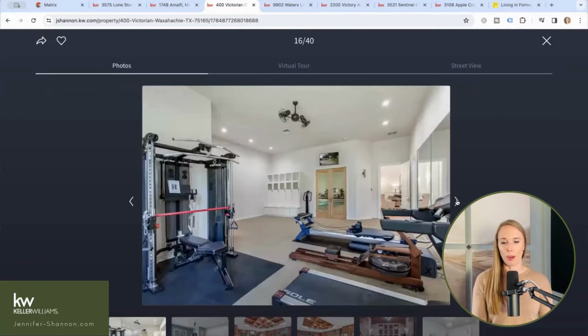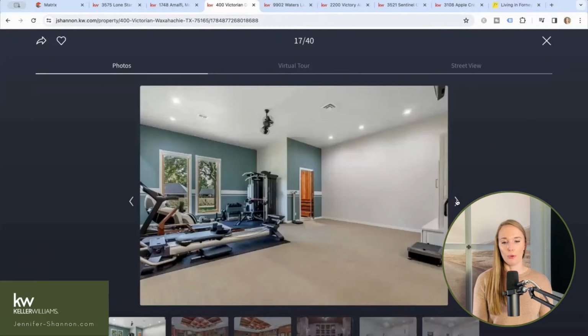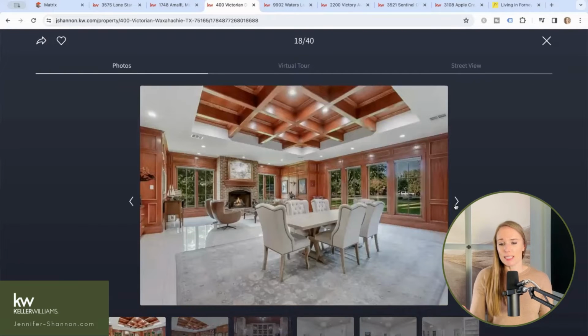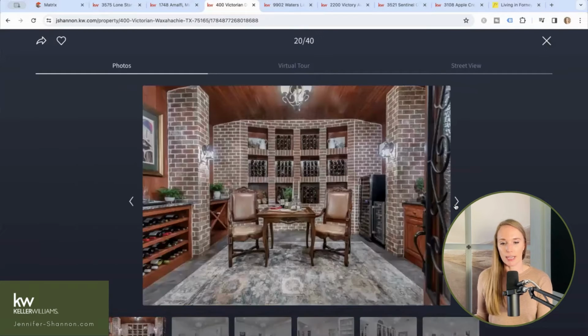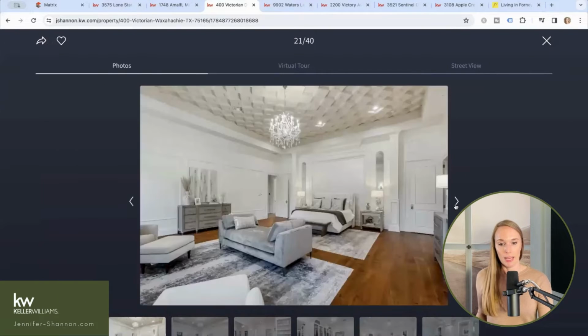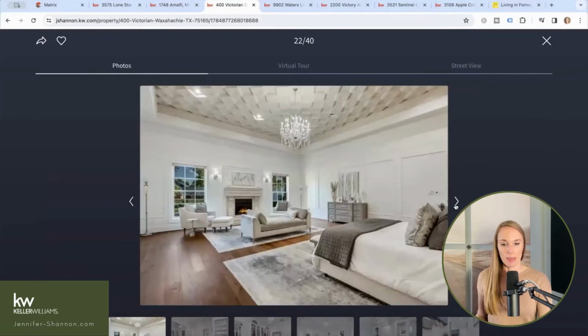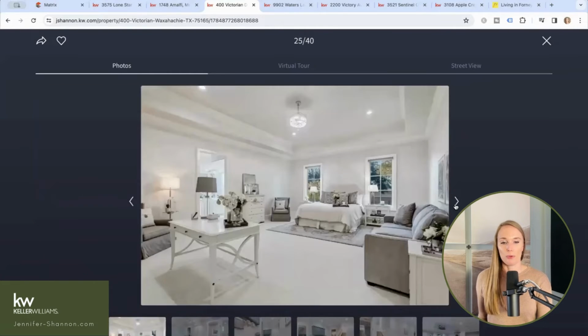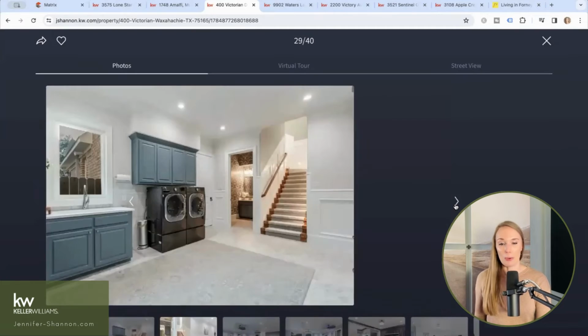Gorgeous property, gorgeous amenities, a workout room, a sauna, I mean, you name it is there. And this is like a conservatory. I feel like we could play a game of Clue and Colonel Mustard could be in here with a candlestick. I'm not sure. And then also this is an 800 bottle wine room as part of the house. And then you have the main suite here with one of those 7 fireplaces, gorgeous bathroom. I mean, you can just keep going and going and going.